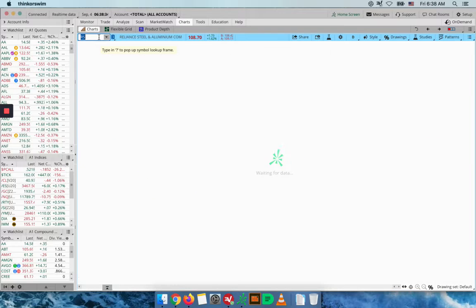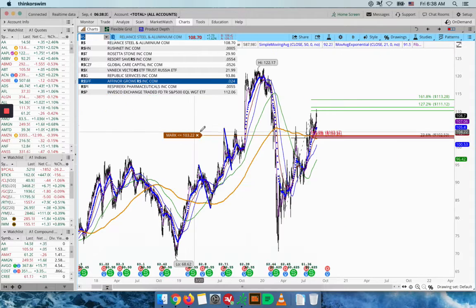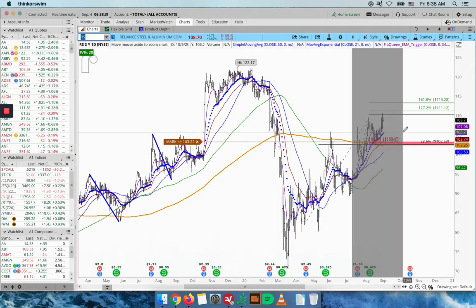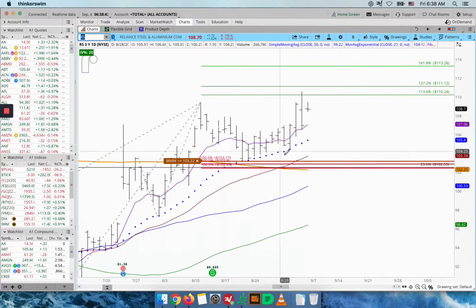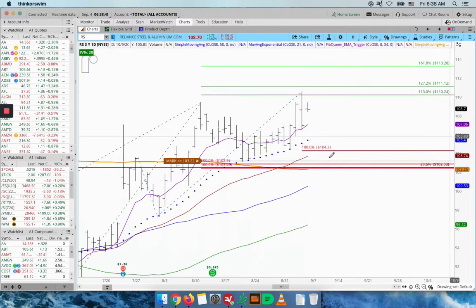So Reliance Steel should be out of this chart already yesterday. So we hit that 113 extension. And from here we may start to pull back. And we just want to repeat the process all over again and see this could be a possible area where price could pull back to the 104, and we'll see if the pattern repeats itself over and over.